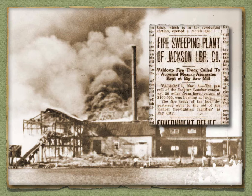In February of 1923, Clements sold the sawmill to the Jackson Brothers Lumber Company for $75,000. However, in November of 1923, a huge fire broke out in the sawmill and destroyed most of their cut lumber. The company recovered briefly, but the damage was done.